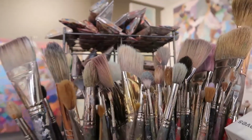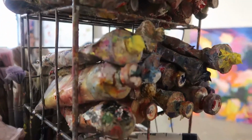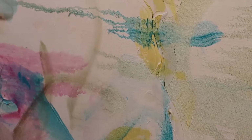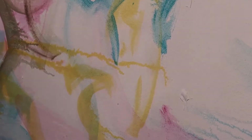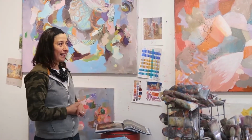I start working just with color, and I don't necessarily dictate this is what's going to happen. I just let the color happen. So if you look behind you, there's a painting right there, which is the very early stages, where I just use washes of color and allow the movement to form, and then I come back and rework it. So I'm very much a process painter, inspired by seagrass habitats.